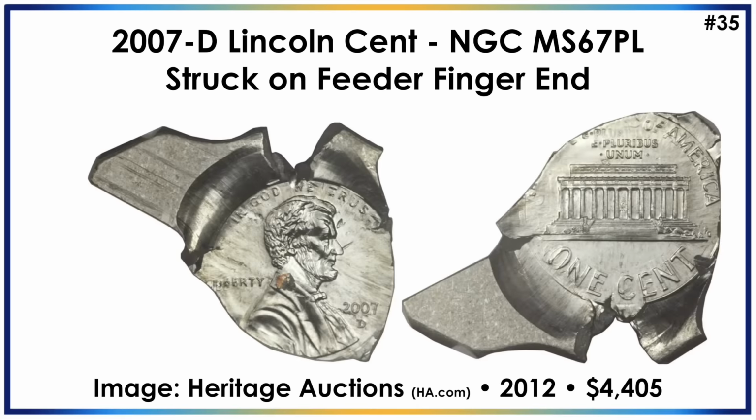Number 35 is a struck on a feeder finger coin. Feeder fingers help the blank planchets get fed properly so that they can be struck, but those are made of aluminum, and sometimes those break off and get struck themselves, and so they're super rare types of errors, and in this case it sold for over $4,000 when one of those aluminum feeder fingers broke off and was struck with a penny obverse and reverse.